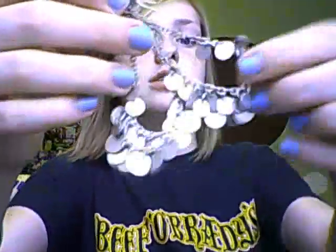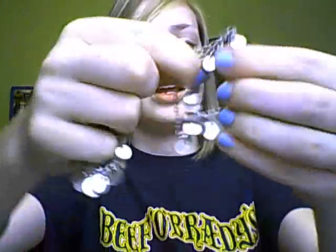So yeah. And then next I have are these. They're just like silvery little balls on a chain. And it has two rows. So there's a lot. So those are the next ones. And these are right here. Yeah. Just fell.